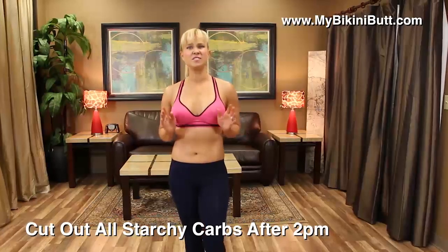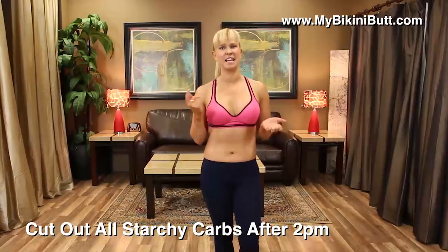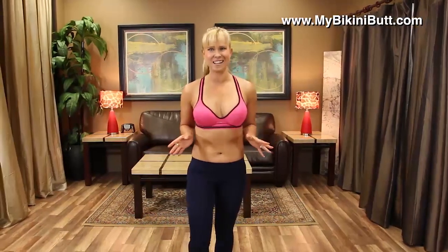For a second diet tip, and we want to keep this super simple, cut out all starchy carbs after 2 o'clock. Starchy carbs are those carbohydrates like white rice and pasta and bread. Whenever you eat these starchy carbohydrates, it spikes your blood sugar and then insulin is released. Insulin is what causes fat storage and can ultimately lead to diabetes. So you really want to make sure that you are limiting your starchy carbohydrates. Now, I'm not telling you to stop eating them completely, just cut them out after 2 p.m.